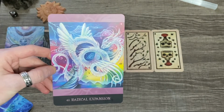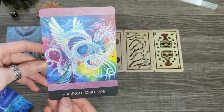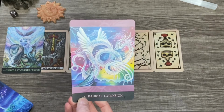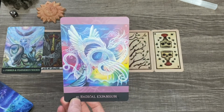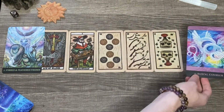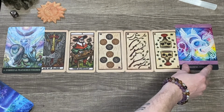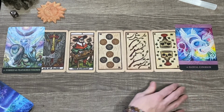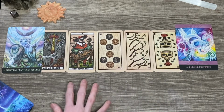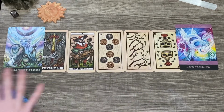And then Radical Expansion. So this, the rainbow, all of this is about, didn't I just say transformation? This is basically a transformative card. It's like the caterpillar into the butterfly moment, basically. Because there's a lot that you're doing, and you're just moving on with whatever that is. So I feel like a lot of this is a massive transformation, but it isn't about anything crumbling down. We have no tower here. It's nothing about the tower.